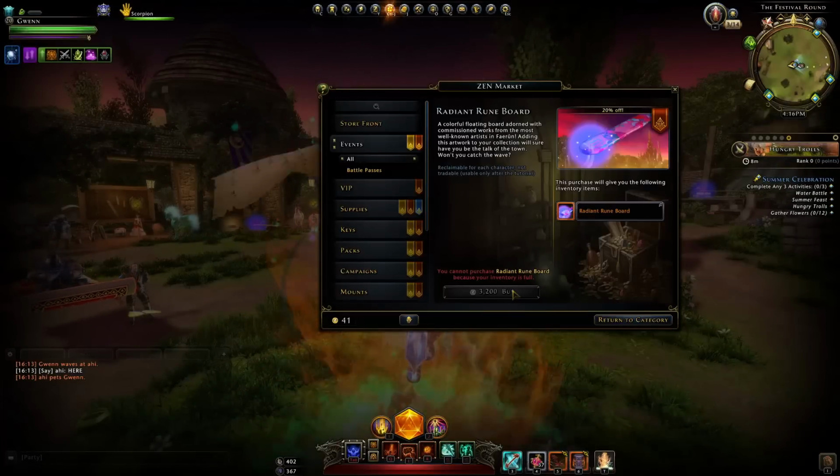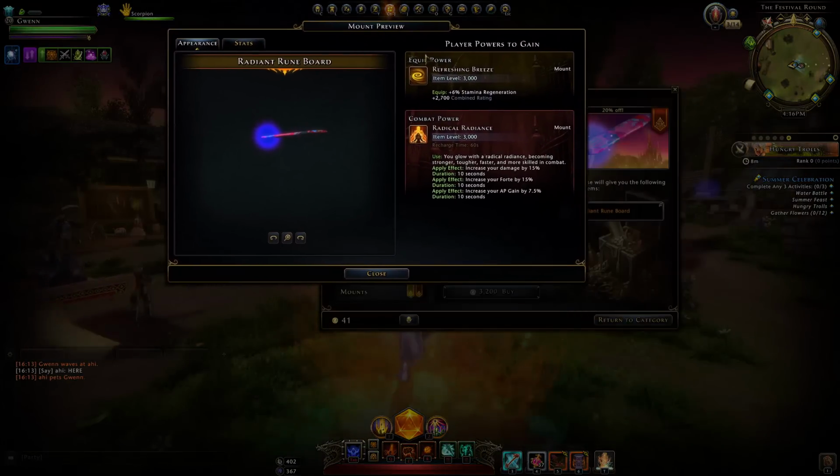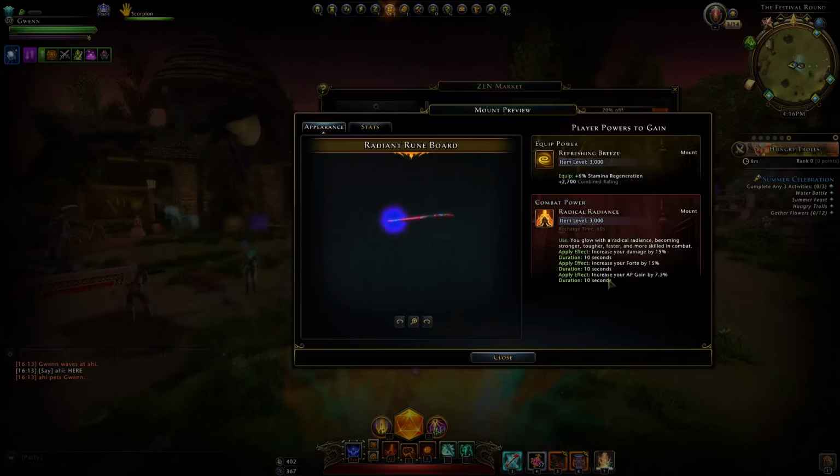And then the Radiant Rune Board. This is a legendary mount that was always only sold for Zen. 3,200 there with a 20% discount right now. I personally wouldn't go for it. It's only really worth it for its visuals.